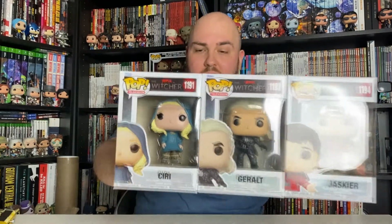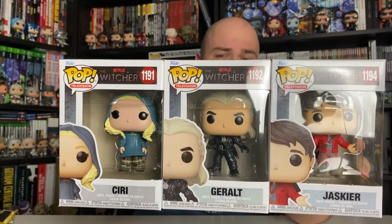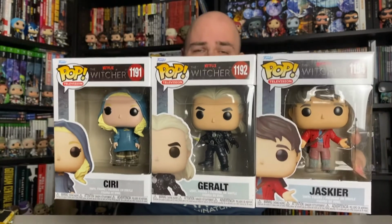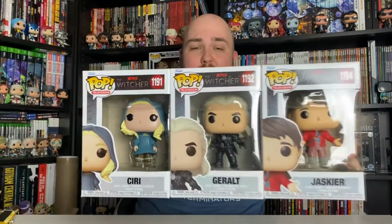So yeah, let me show those off to you guys again. Jaskier, Geralt and Ciri, all the commons. For some reason Yennefer is still under Notify Me, the coming soon section on funkoeurope.com, although I do know she is available on EMP. I'll certainly be picking her up. I love The Witcher. Those are the 3.